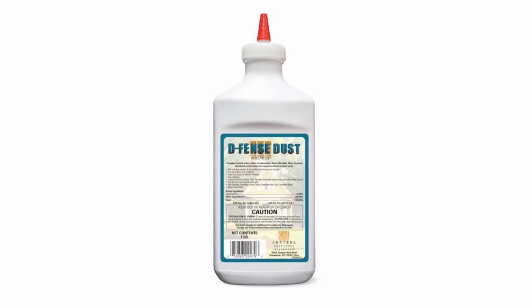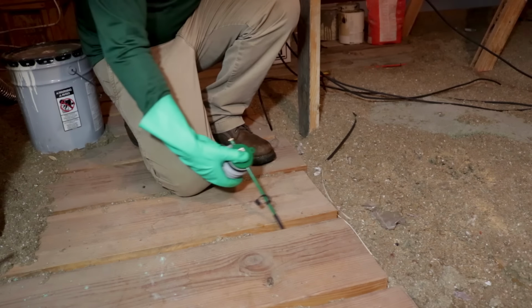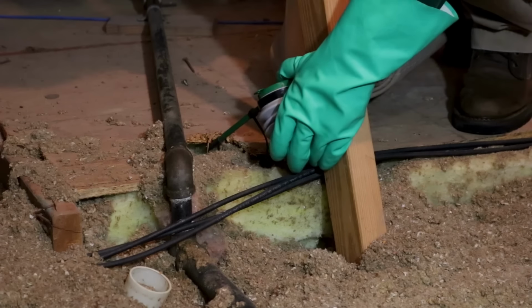There's also a dust. It's called Defense Dust. You can use this on brick veneer homes in the weep holes down at the bottom. You can also use it in the attic as well. One of the advantages of using that particular dust is it's impervious to moisture. So it's a great application on the outdoors or any other place where you have lots of moisture.